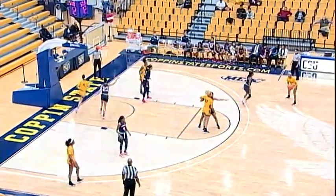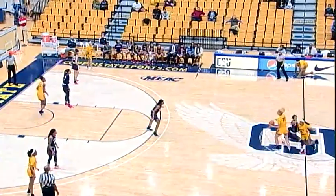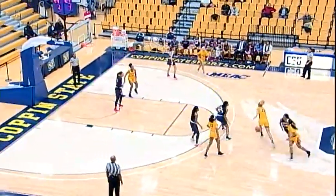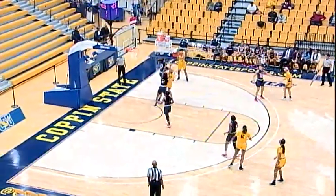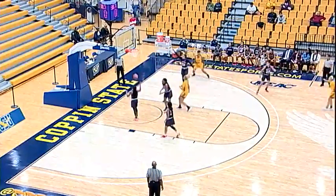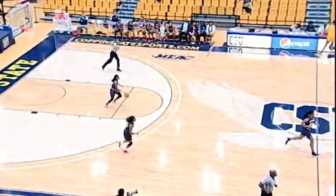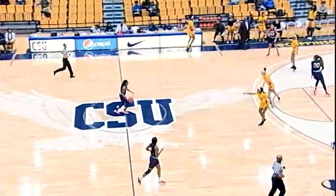Lawson with it high right. Looked for Graham. She picked up the bounce. Now to Graham in the jump circle. Trying to hand it back to Lawson. Comes near side left to Price. 5 to shoot. Now to Graham. Steps it right and kicks it out right side. Domi at the horn. Cans it. Coppin down 1, 24-23.